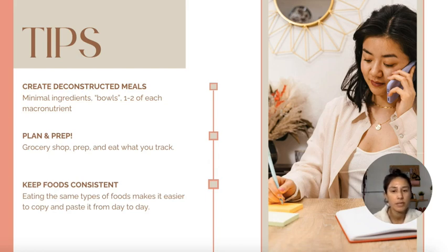And then keep foods consistent. So when you eat the same types of foods, it makes everything easier to just copy and paste in your app from day to day. You can create recipes, and you can favorite your favorite foods that you eat all the time. So that makes it easier.